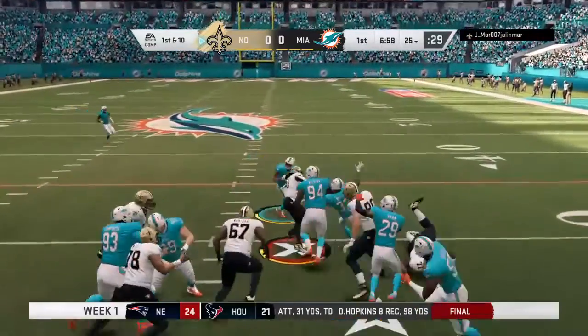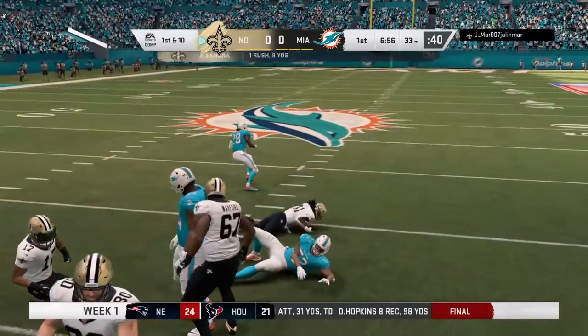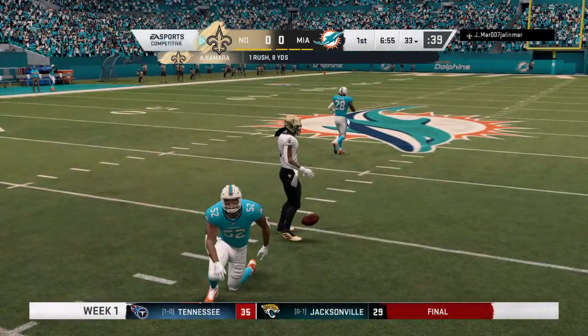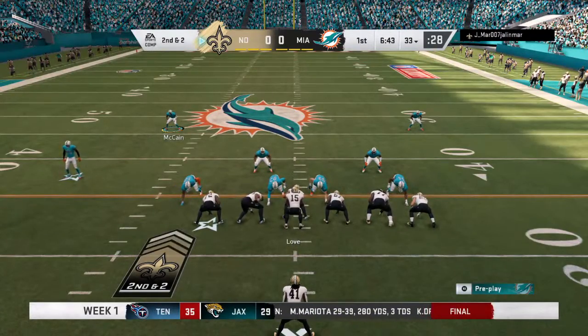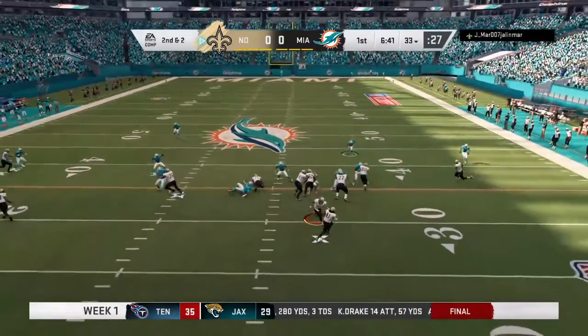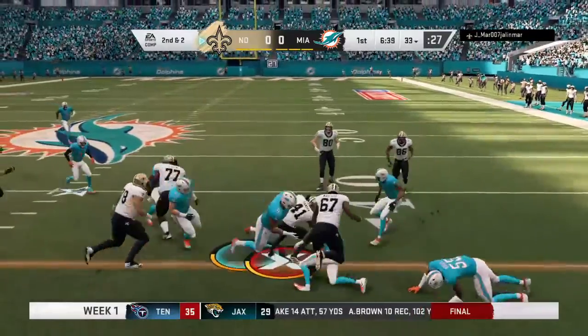The first carry now. This is Alvin Kamara. And he's upended at the 33 following a good pickup of 8. Here's a 2nd and 2 now from the 33. A give to Kamara running right.